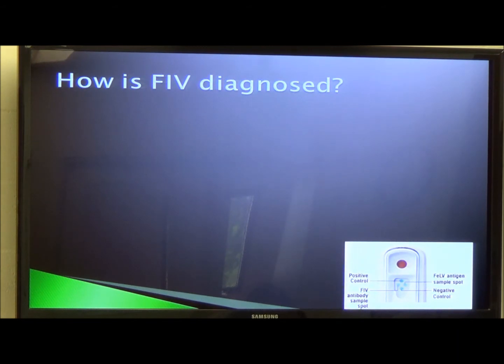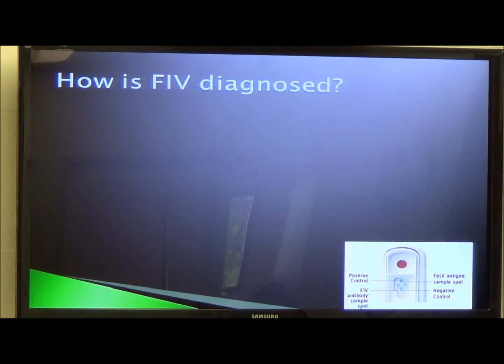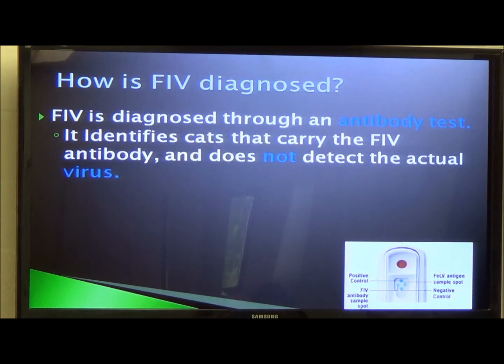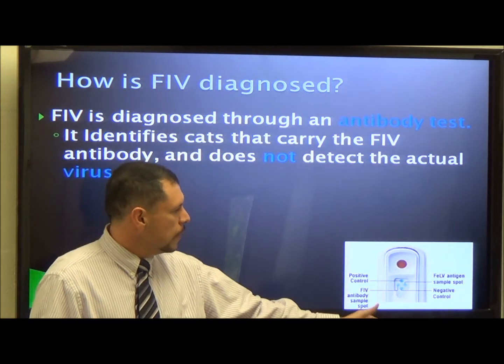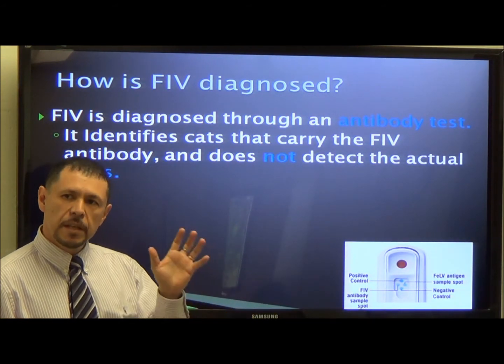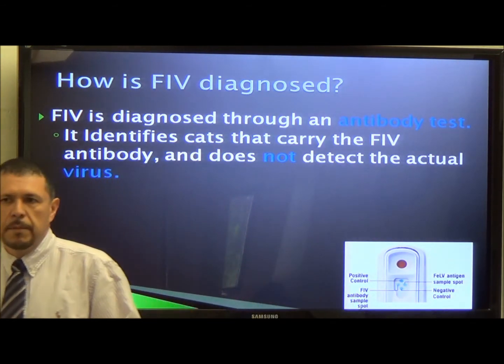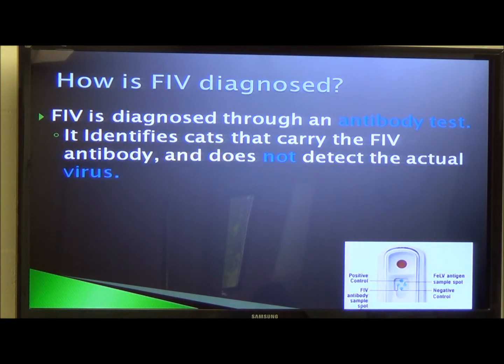How is FIV diagnosed? I'm sure most of you are familiar with the regular tests that we run in clinics. We diagnose FIV through an antibody, not through the virus as is done for leukemia. This is a combo test: on this side we test for FIV, checking for antibodies in the blood, and this one is the leukemia, checking for particles of the virus. So they are different.